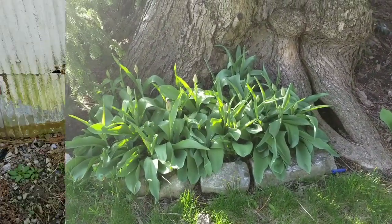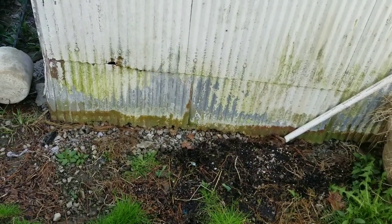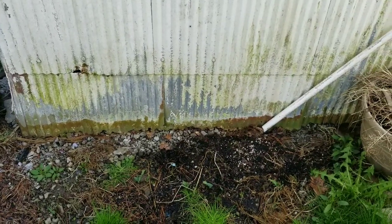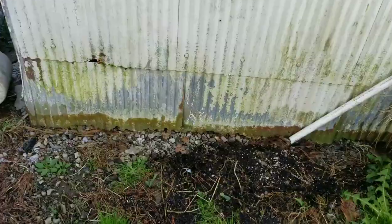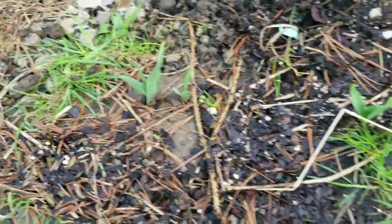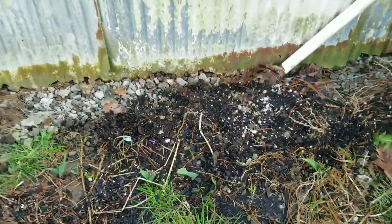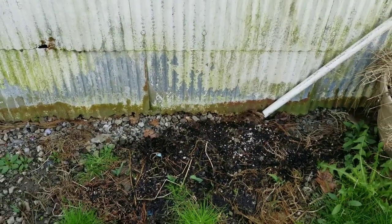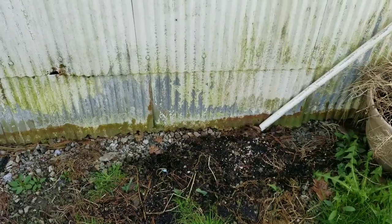So pretty. This is another spot that my grandson and I planted tulips, and I'm not sure what's going on. I am not an expert gardener by far. So here's the tulips. They are just barely up out of the ground. There are 25 in here, and I remember we did have the hole pretty deep. We planted it the same way we did the other ones, with the fertilizer and the bulbs.